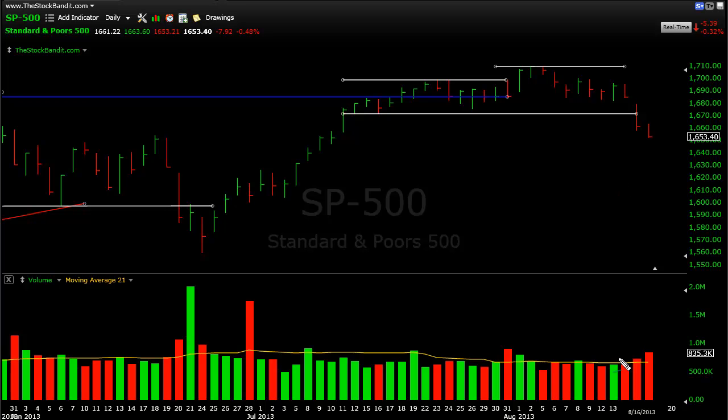Now, we did see some volume start to pick up along with that as well, and that really just kind of points to the importance of this technical break here for the S&P. Now we do have some minor gaps here on the way down.